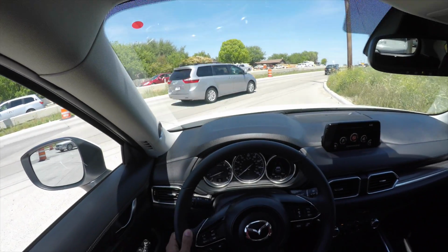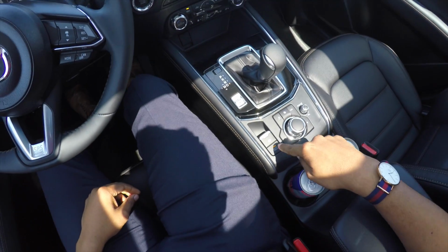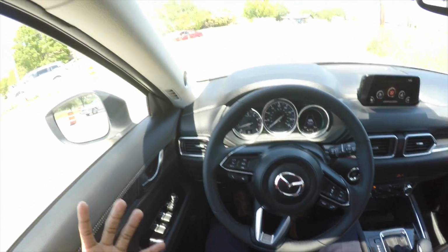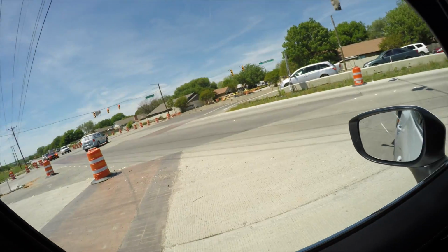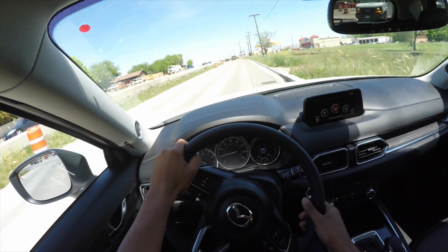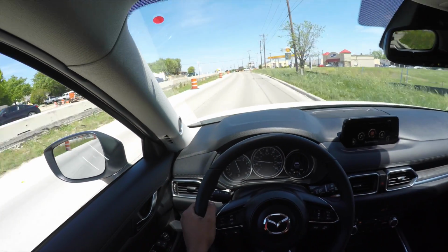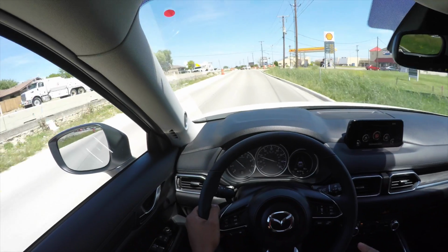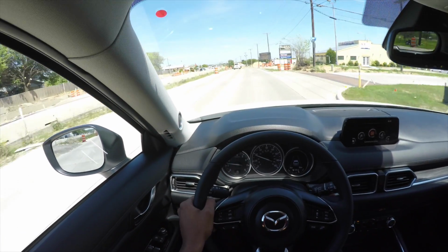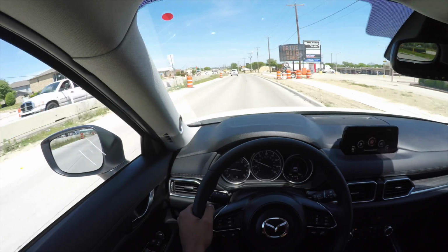Looks like we do have some traffic here, but you do have this auto hold. So right now, my foot's off the brake. I'm not in park or anything, my foot's just off the brake. And it does hold the brakes for you, and all you have to do is tap the gas and then the car just goes. So when you have those long lights, all you got to do is push in the brake, it'll hold the brake for you, and then you just tap the gas when you're ready to go. So that is a cool feature that they added for 2017.